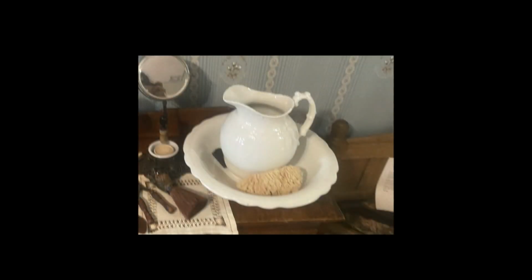To wash their hair, they would use a large wash basin, which is a deep bowl, as well as a pitcher of water. These were kept on their washstand and bathroom. When they would wash their hair, they would only use bars of soap and water. Most of these products would come from the 1902 Sears Roebuck catalog, which was very widespread in America.